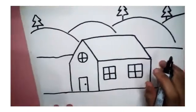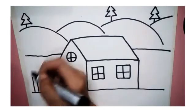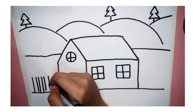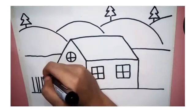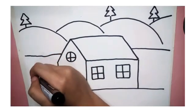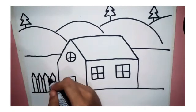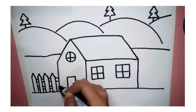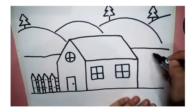In front of the house, you can put a fence if you like. You can put lines like this, and another line like this, and another, and another, like that. And then you can draw triangles to connect each of those lines, like this. Then you can connect a line going to the back, like that. Then here in the back, you can draw a tree.